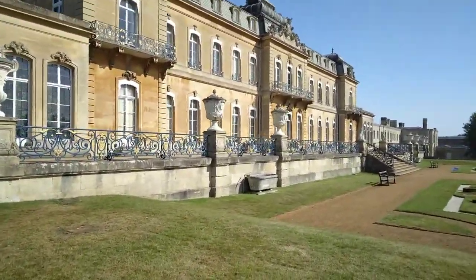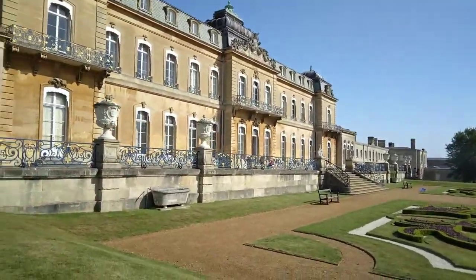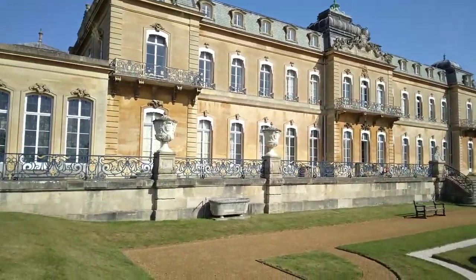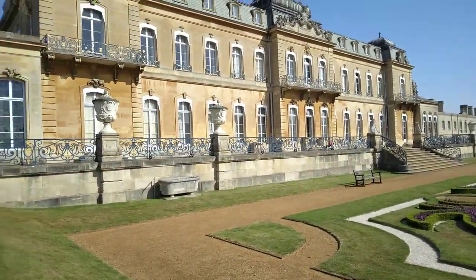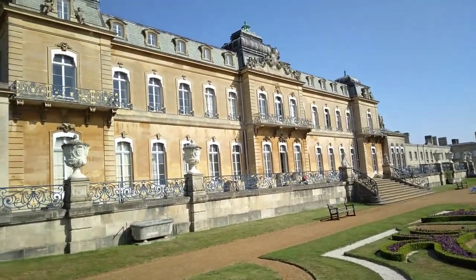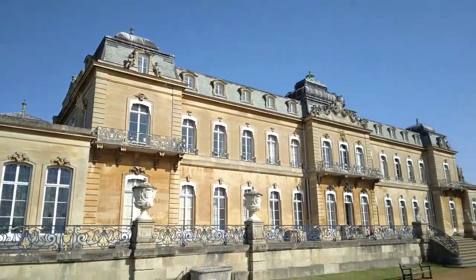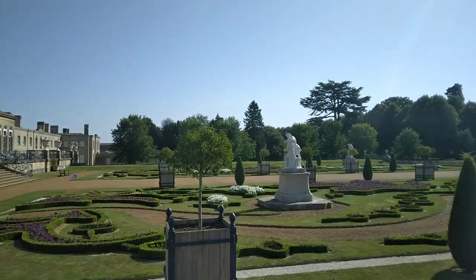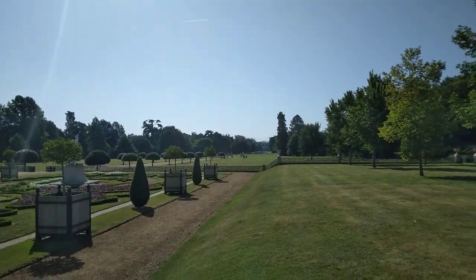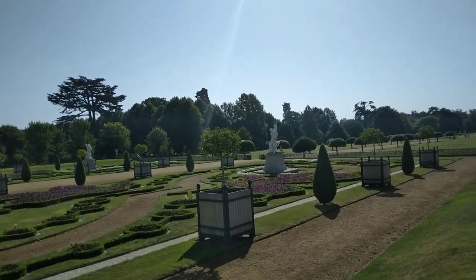Interestingly enough, the symbol of this family is the wyvern. Now, the wyvern is what you might call some kind of cryptid creature that has the body of a lizard and the head of a dragon. And they're all over the place here.